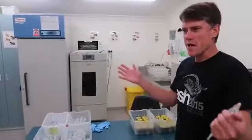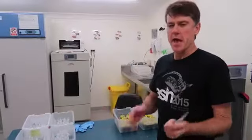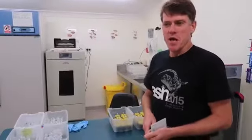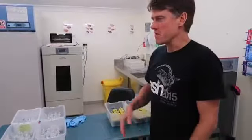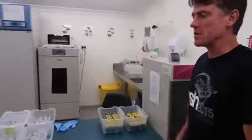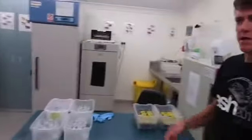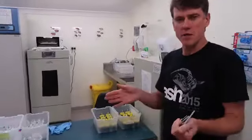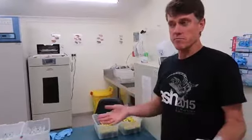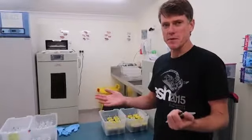So this is our wet lab where we can bring lizards in and do morphological measurements. We can look at things under the microscope. We've also got a lot of incubators. We've got 5 incubators for our various studies on the influence of the incubation environment on traits that might be plastic to development.